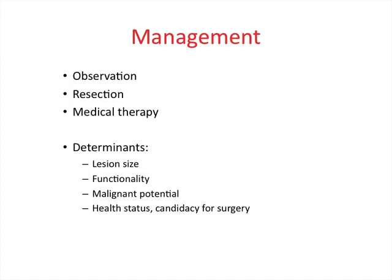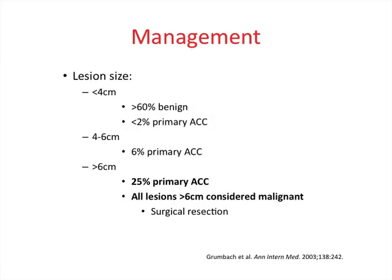Okay, so moving on to management. Overall, we have observation, resection with surgery, or medical therapy. So determinants of management strategy would be lesion size, the functionality of the lesion, malignant potential, and then the patient themselves with their health status and candidacy for surgery.